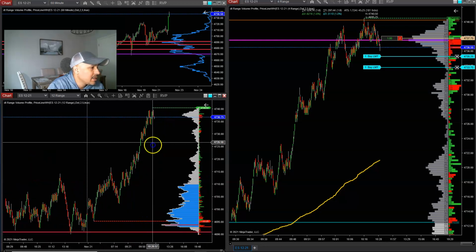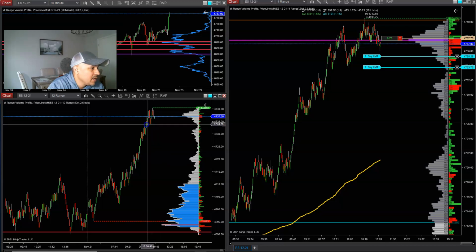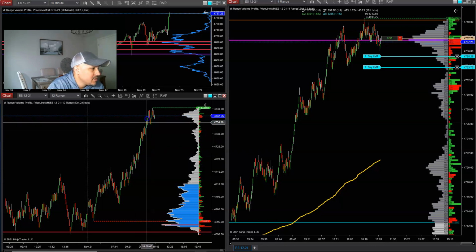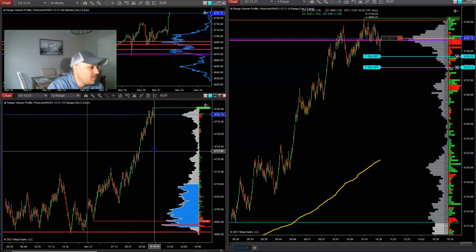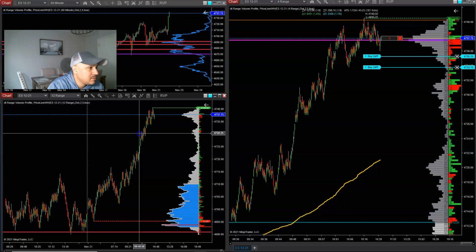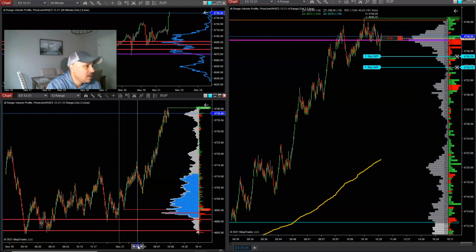Okay, but either way, right now I'm taking a trade from the tops here, going short at this rejection here, and I'm saying that I'm looking for price to come down and break below the 4734 area, and then test around the 4731 area, and you'll see price will come down to that area there. So that's what I was waiting on.